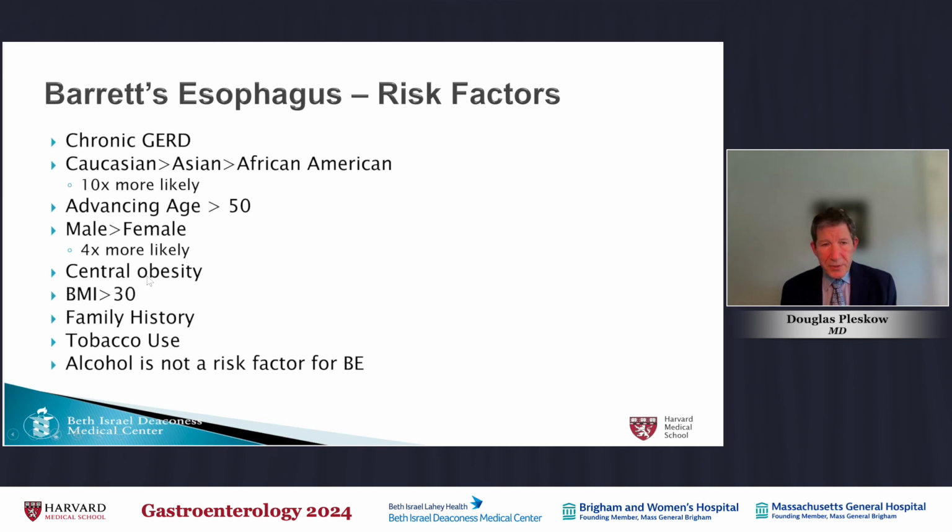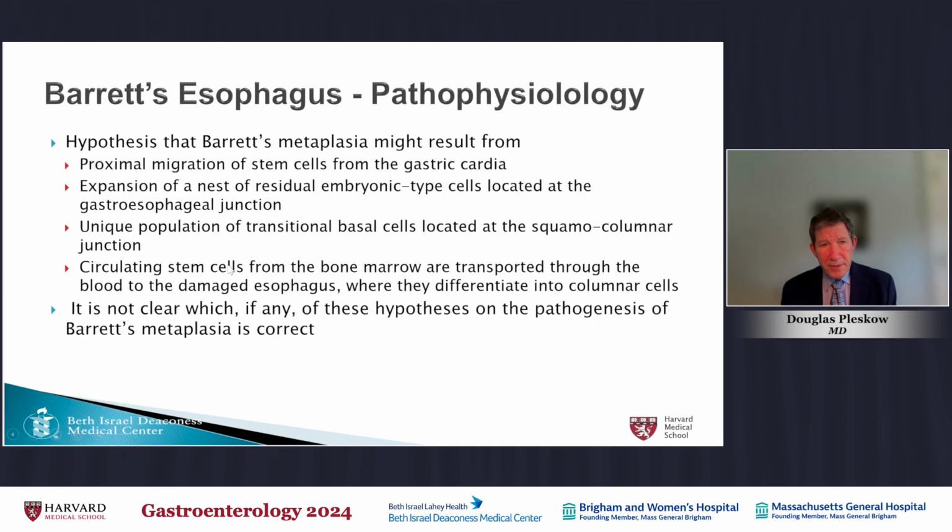Patients with a family history of either esophageal cancer or Barrett's esophagus are at higher risk. Tobacco abuse is a risk factor, but interestingly, alcohol intake is not a risk factor for Barrett's esophagus, although it is a factor for squamous cancer.